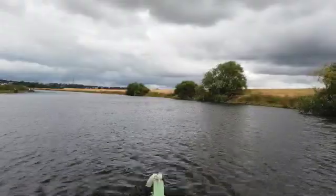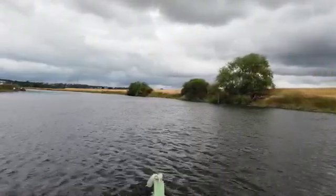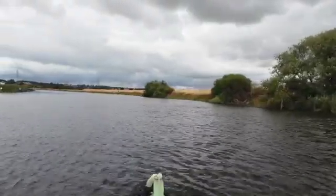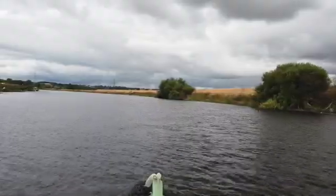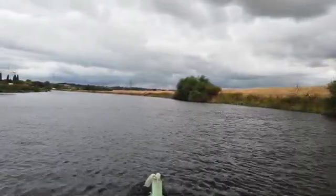And the further down the Trent we went, you could see the fields and everything getting very brown. So farmers must be really panicking. And on the left here there were fishermen, and it went on and on. There were loads of them, so we were trying to stay in the middle so we weren't going to annoy them. There's nothing worse than falling out with the fishermen.